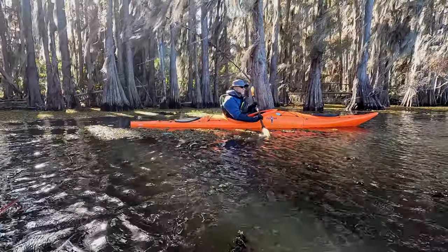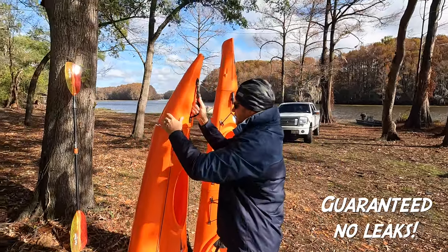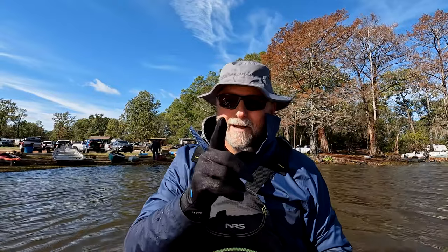So we're taking you on a trip today on Caddo Lake in deep East Texas. And today I'm paddling the Pakayak. It goes together in like 3 minutes, six different pieces. I'll talk about it along the way, but here we go.